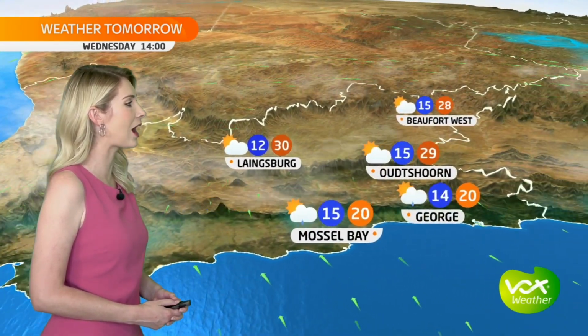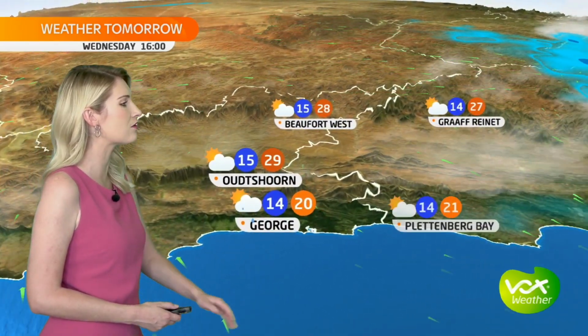A cloudy Wednesday morning for the Western Cape with early morning drizzle as that cold front only slides over the coastal areas. Later partly cloudy, 21 in Cape Town, and into the afternoon warming up over the interior with the temperatures in the mid to upper 20s, reaching 28 degrees in Beaufort West. That onshore flow also pushing in only a few light showers for the southern coastline.